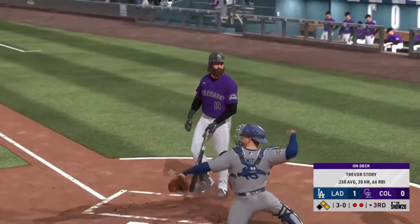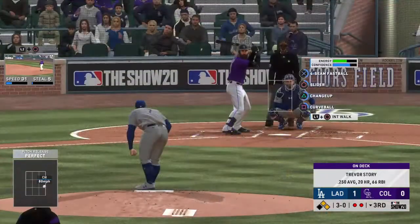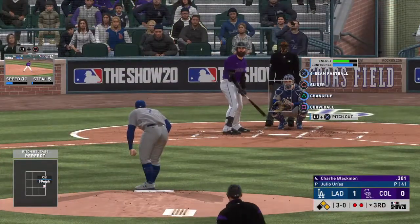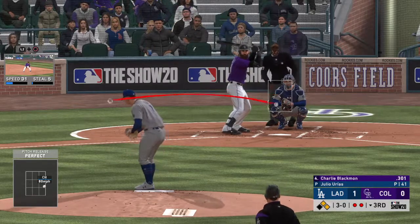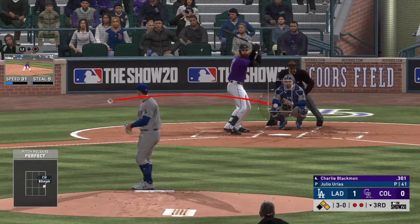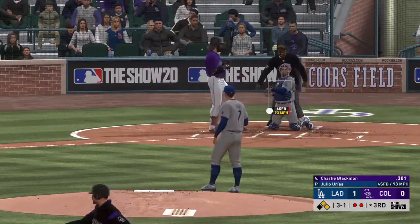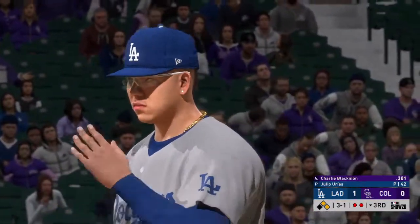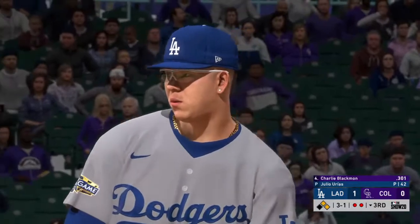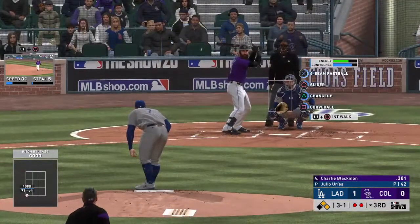3-0 now. If I'm managing this hitter right here, he doesn't even have to look down at the third base coach. You know he's got the green light. He's one of the best hitters in your lineup. 3 balls, no strikes. 3-1 with 2 on, and this is where you've got to be geared up for something to drive. I don't think you can just groove him one right here. You still have to try to make a competitive pitch.